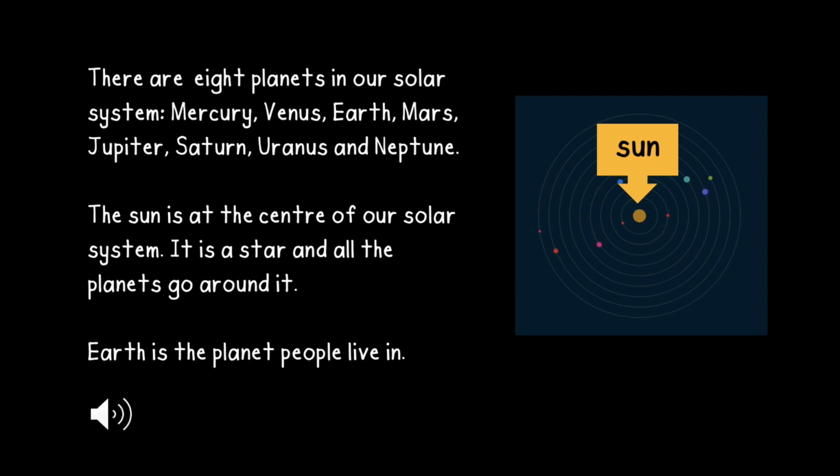Science. The solar system. There are 8 planets in our solar system: Mercury, Venus, Earth, Mars, Jupiter, Saturn, Uranus, and Neptune. The Sun is at the center of our solar system. It is a star, and all the planets go around it. Earth is the planet people live on.